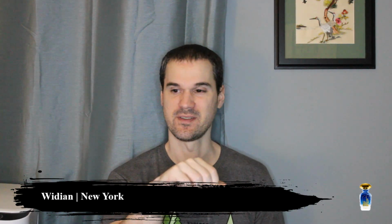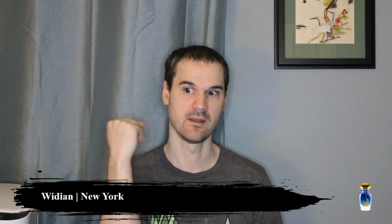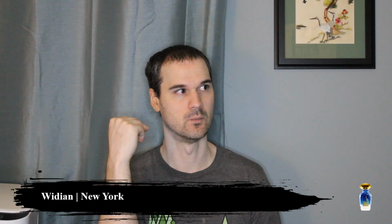Really interesting. I would be interested to see if there's either driftwood or saffron in this fragrance. I actually don't remember any of the notes other than it does have orris in it, which I'm not really picking up at all. But it definitely has that sweet cotton candy vibe. Very interesting. I'm going to let that one sit. That is really interesting. I actually do enjoy it.